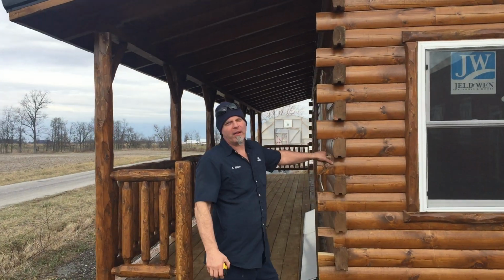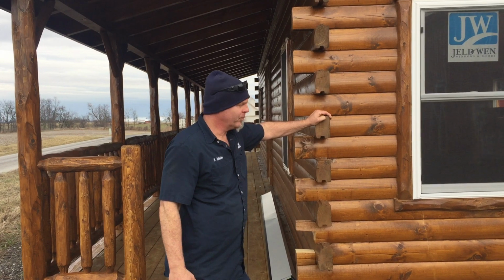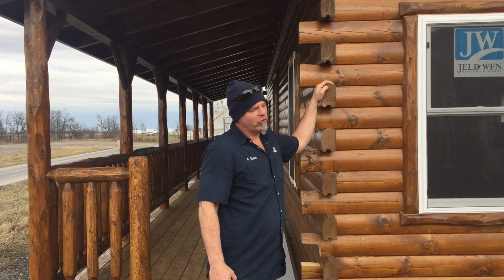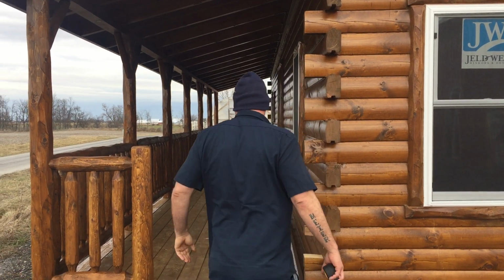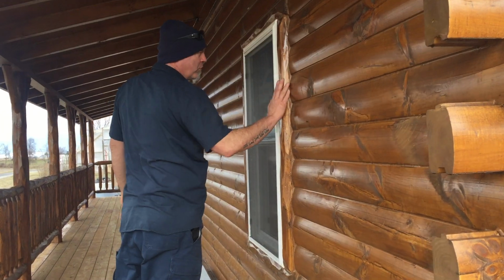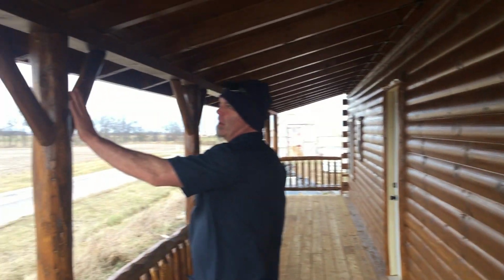These are 4x6 pine logs. This had the bug and rot resistant. It's sprayed on, it sits for about 24 hours, 48 hours. They put two coats of oil-based stain on it. Our trim around our windows is cedar, and all of our railing is cedar.